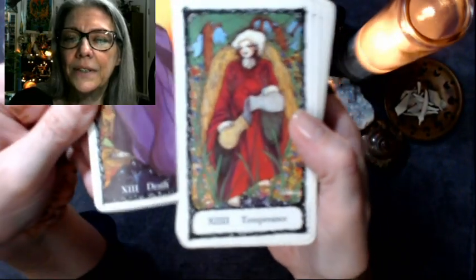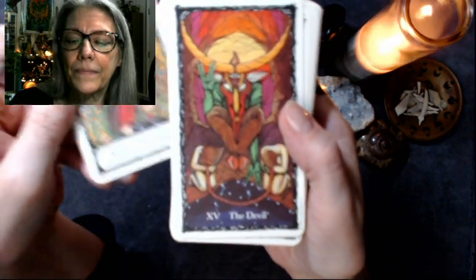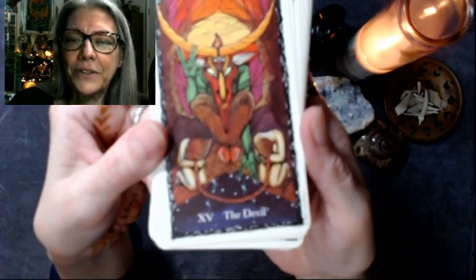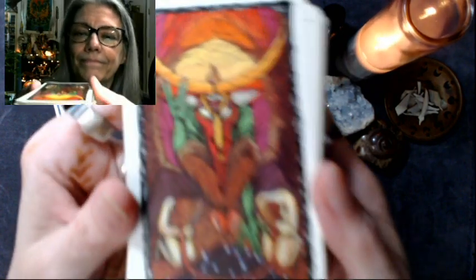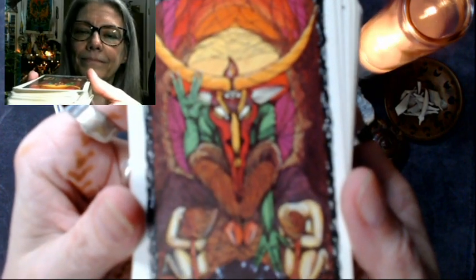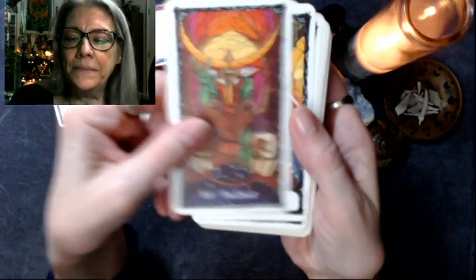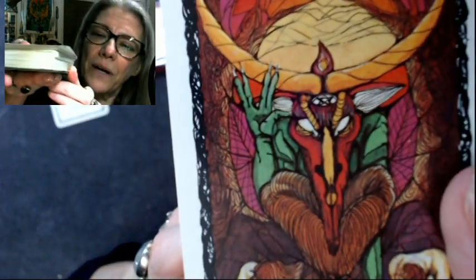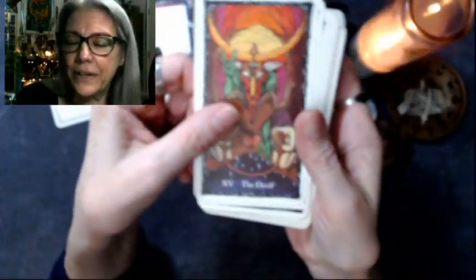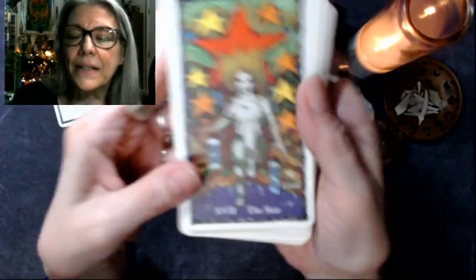Temperance. The Devil, that's a really cool image. All right, whatever. With the people chained, I'm sorry. Oh! We got the Spock, the Live Long and Prosper Vulcan sign there. Curious as to what that's about. Let's look it up. The Tower. The Star.